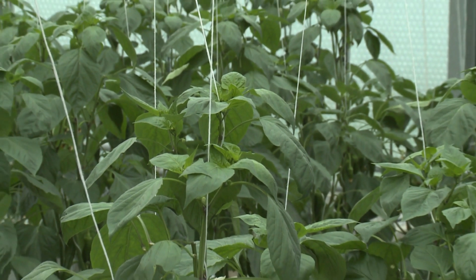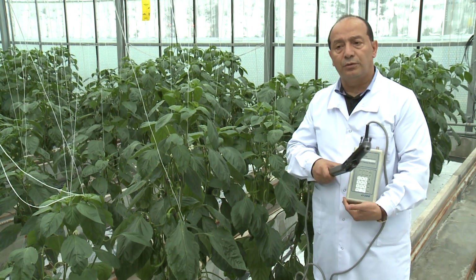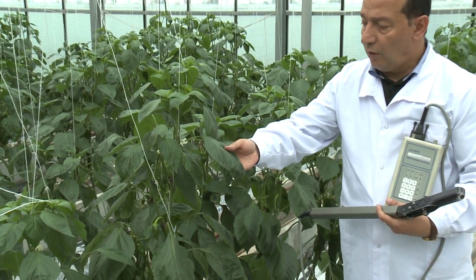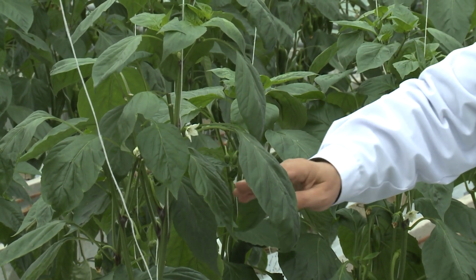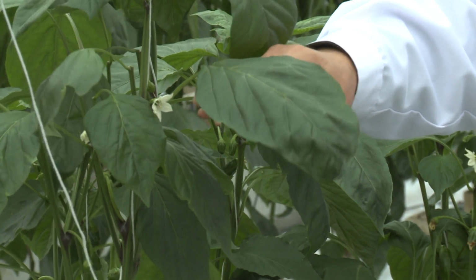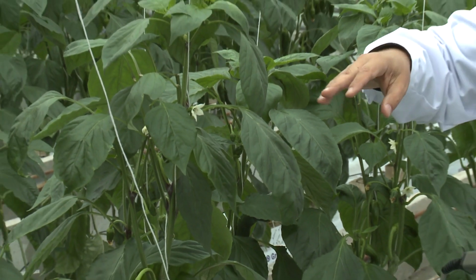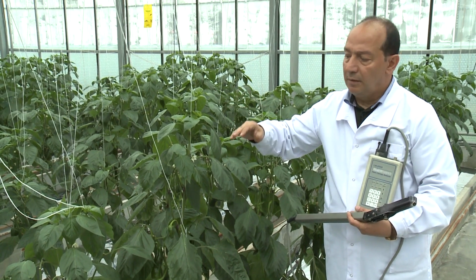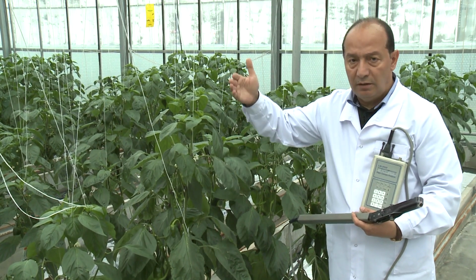The next instrument, we call it the plant canopy analyzer. It's addressed to measure the architecture of the plants, and it's based on two main parameters. The first parameter tells us about the leaf area of the plants growing on 1 meter square, and the other parameter gives us information about the leaf angle of the plants or the branches. These two parameters are very important to give us information about the expected yield, because depending on the leaf area and the leaf angles, we can expect our final yield. Is it going to be high or low?